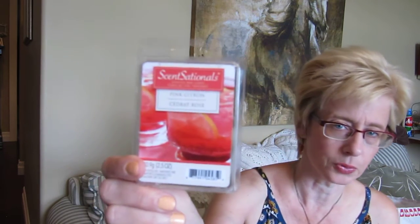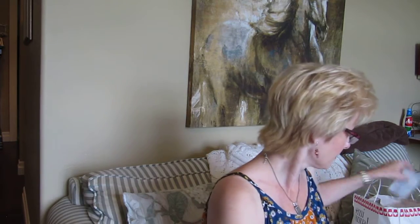Pink Citron from Sensationals. This is a really nice scent. I guess it's supposed to be grapefruit, I think, or some kind of citrusy scent. Oh, it's really, really good. As soon as I melted this, I went out and got another one. It's not a sharp, astringent kind of citrus. It's a sweet citrus. Oh, it's just a really, really nice one. I do like that one.